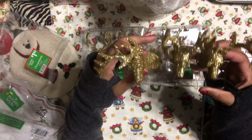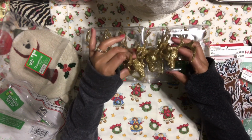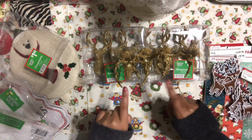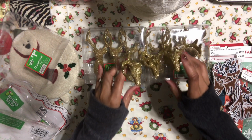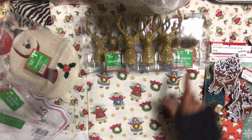And you can actually use these as ornaments on your Christmas tree. So that's really a good price. I think it's an awesome price. And I think that because you get 3 in here is really, really a good bargain, okay? So make sure you keep your eye on that.